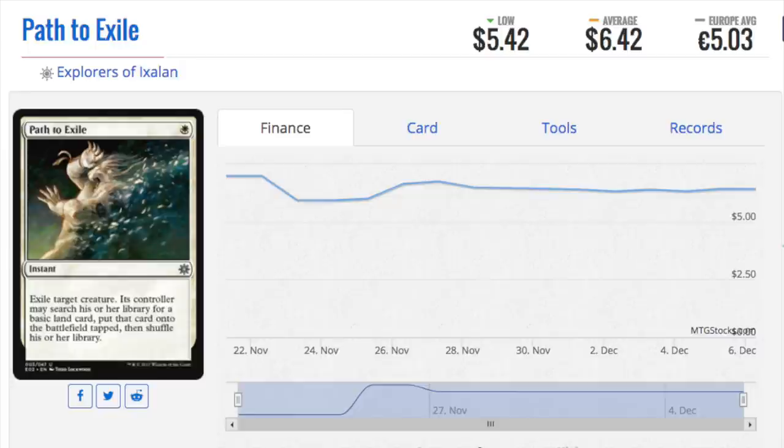People say, oh, you know, blah, blah, blah. There's still some very good deals. You can still make money from MTG Finance. It's not completely dead. You just have to evolve. And MTG Finance, at the very core of it, used to be sharking.